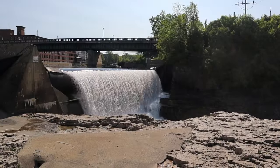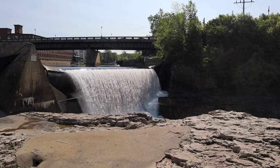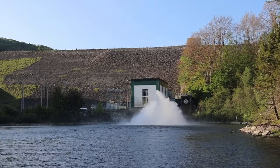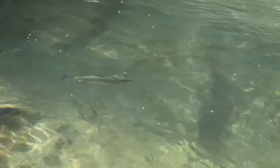Yet, as much as dams can help to provide cool, oxygenated water, they also prevent nutrients and sediment from reaching downstream areas, increase water temperature below them, and create volatile flow rates. Most importantly, however, they prevent the travel of fish through the river systems.